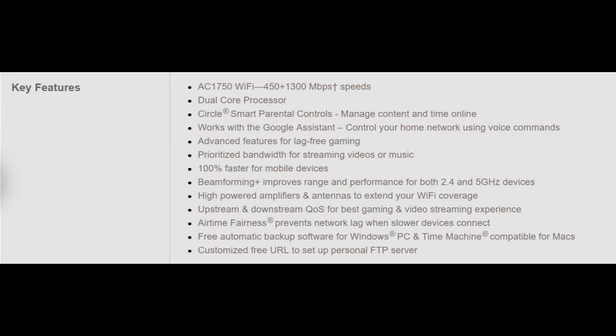So once again, folks, this router is going to be primarily for heavy hardcore users. Okay, if you're streaming videos on Kodi, if you're streaming videos on Amazon Prime, Hulu, or Netflix, if you have IPTV, if you game heavily on your Xbox, your PS4, your Nintendo Switch, or your PC, this router is going to be for you to provide the most optimum lag-free experience that you can find. Now back to you, John.